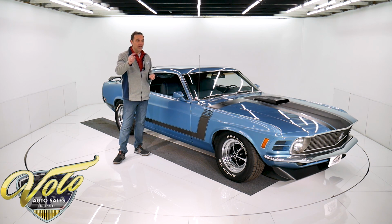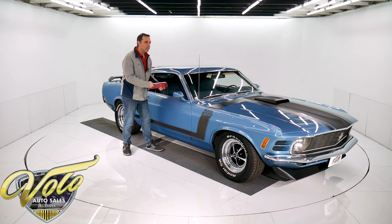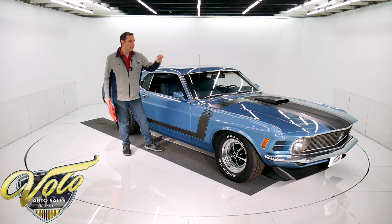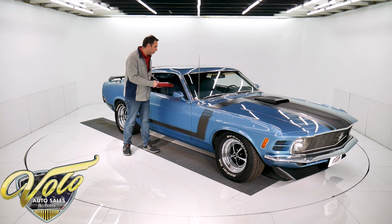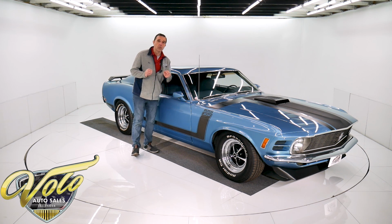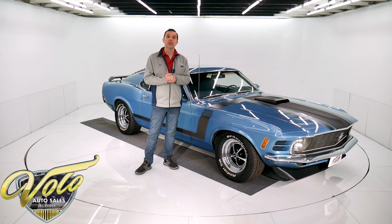And wait, there's more. It has a binder of documentation, which I'll show you in a minute. It is numbers match, VIN number match, motor and trans. It's authentic front to back. It's pretty much a survivor. It's been painted one time. Good, original, highly optioned, very desirable Boss 302.